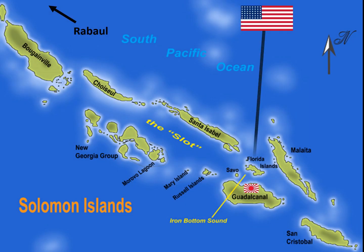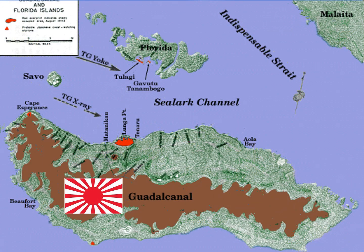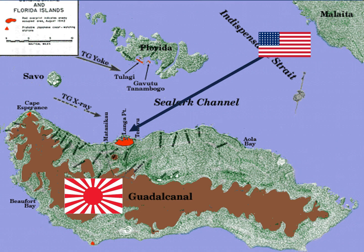Now here are the Solomon Islands, and you can see where Guadalcanal is. Rabaul is up beyond the map, the very top of the screen to the left. Here's a close-up of the island of Guadalcanal. And this is where the United States would launch their invasion.